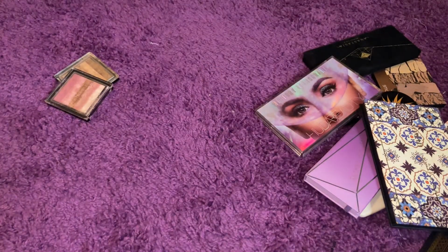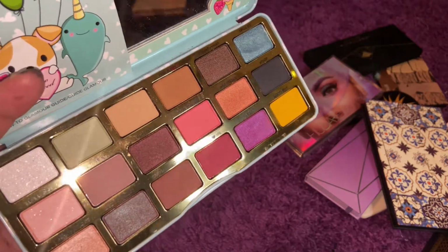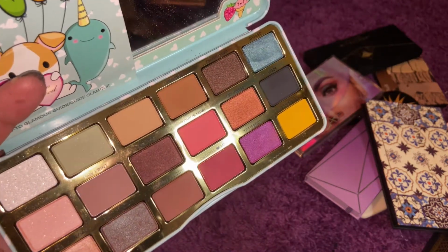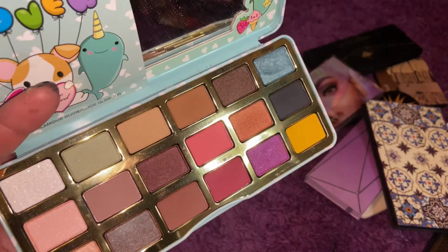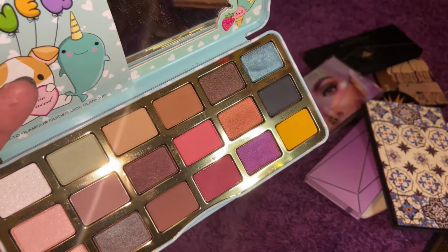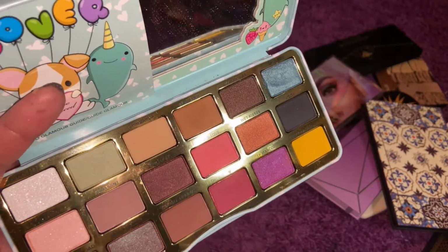The Clover palette from Too Faced. I love this palette. I think it's adorable, but I pretty much do the same look with this palette every time. What I'm doing now, guys, I've decided when I declutter something, that's it. It does not come back. There is no, oh, if it doesn't sell in 20 days, I'm going to take it. No, once I declutter something, it's gone.